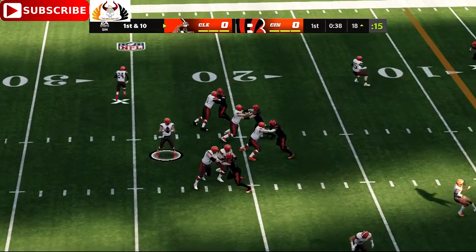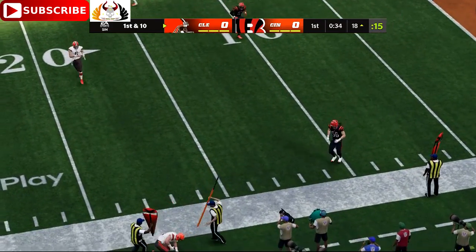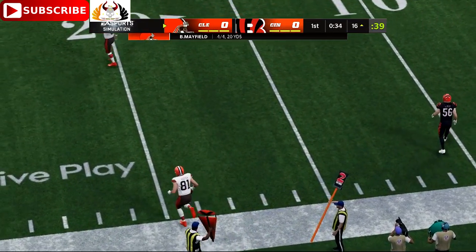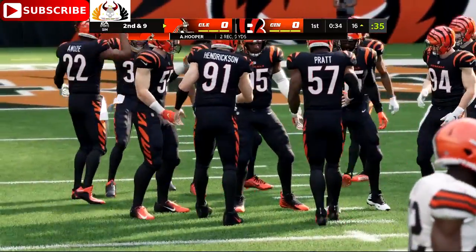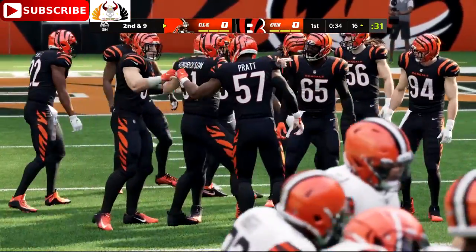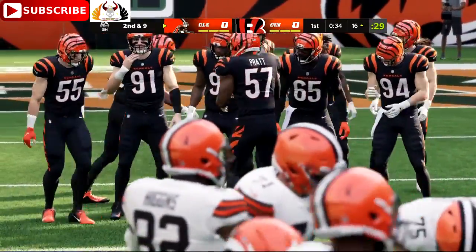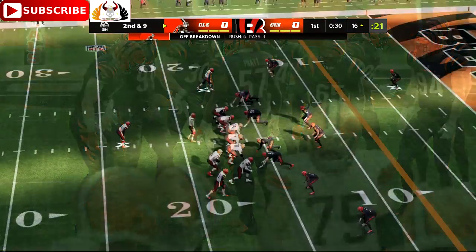From the red zone now, Mayfield. And finding the tight end Hooper. A good rally to the football keeps him to only a yard, and it's 2nd down. Got to give credit where it's due. Really nice defense on that play. The pitch and catch was successful, but not any run after it. 2nd and 9.